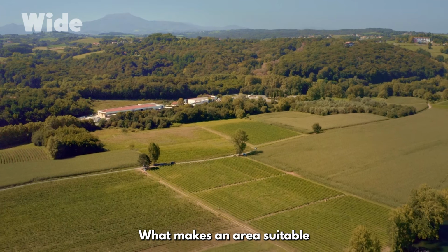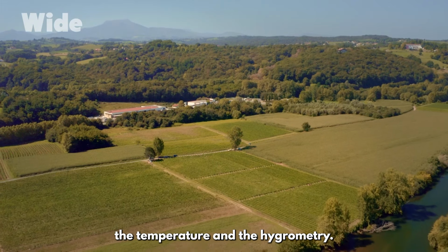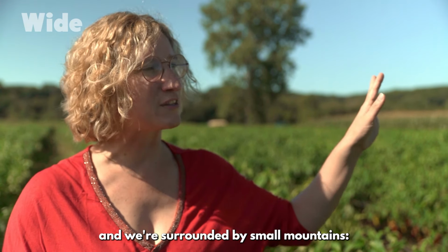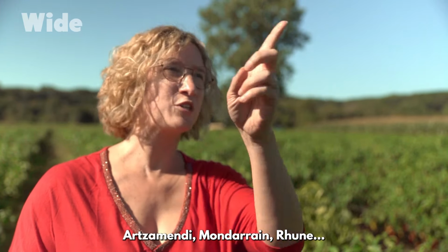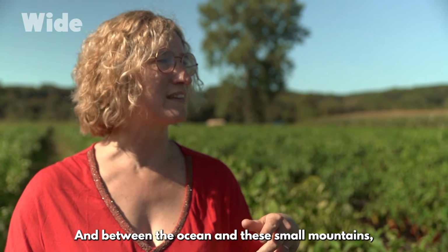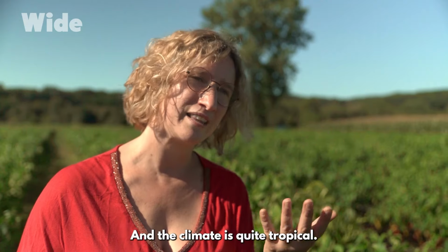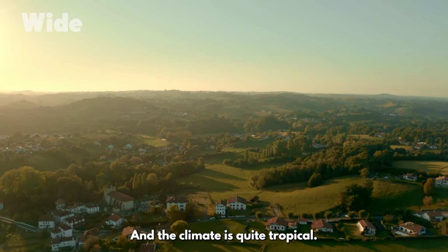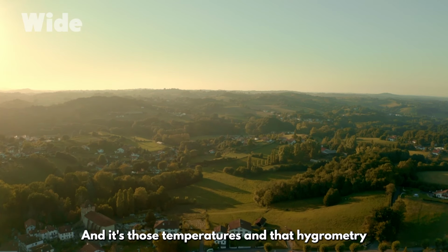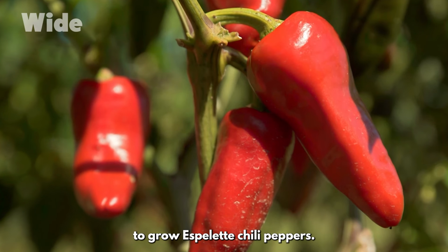What makes an area suitable for growing Espelette chili peppers is the soil, the temperature, and the hygrometry. Here we are about 10 kilometers from the ocean, and we're surrounded by small mountains, Arzamendi, Andorain, Rune, etc. And between the ocean and these small mountains, a microclimate has formed. And that climate is quite tropical. It's warm and wet. And it's those temperatures and that hygrometry that make this a good place to grow Espelette chili peppers.